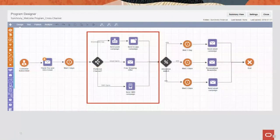Absolutely. So we're looking at the program designer. Most of you should be familiar with the program Canvas, but it provides you the opportunity to not only send your email communications, but start to layer in your SMS communications as well. Being able to have preferred channel, maybe we see that they are SMS opted in and that's their preferred way. We could start to send communications based off of that first, or layering in the email offers that they have as well. And then putting in the intelligence after the fact, throwing in the allocation switch and making sure that the offers that they've received are up to date and seamless through the communication that you are sending out to them.